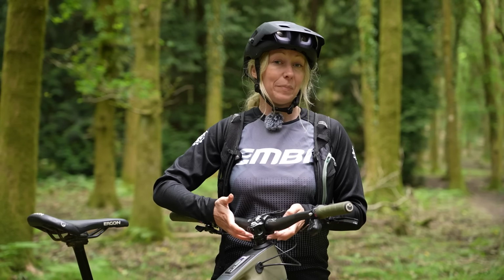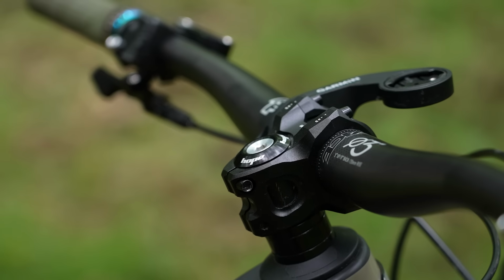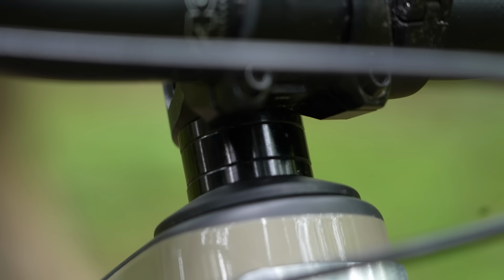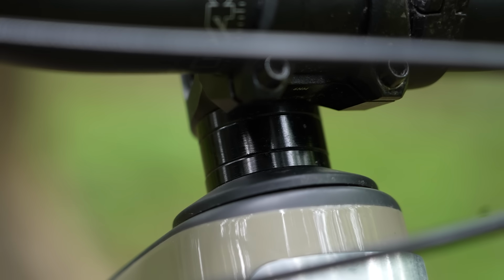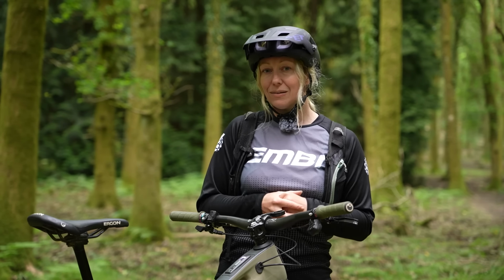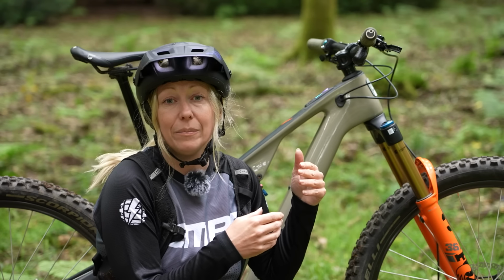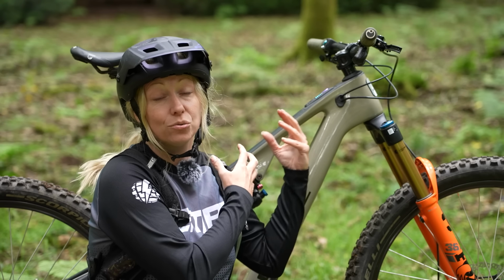Now, you can add spacers or remove spacers from underneath your stem in order to control the handlebar height. And this effectively fine-tunes the stack height of your bike. And as we learned earlier, raising or lowering our handlebars can change the comfort or strain on our shoulders, but also the amount of grip and weight that's on the front of the bike. You can change your stem and get a longer or a shorter stem, and this will change the virtual reach of your bike or how big it will feel when you're stood up out of the saddle.